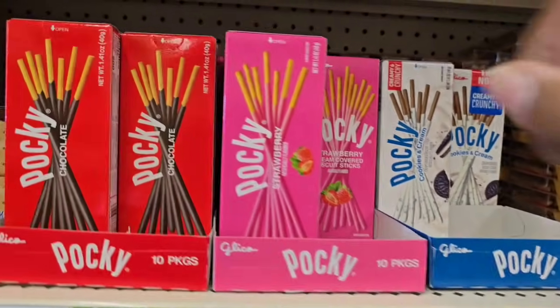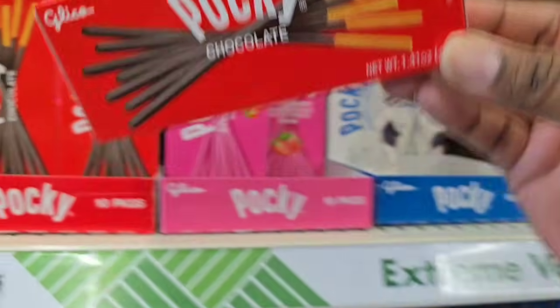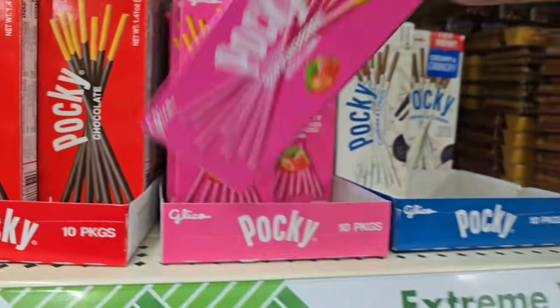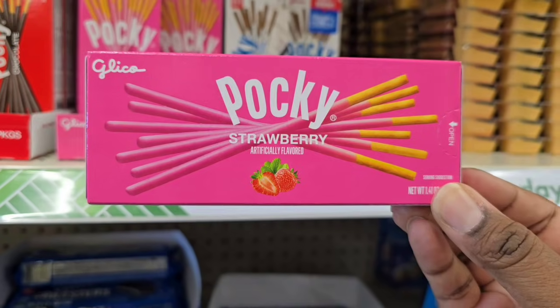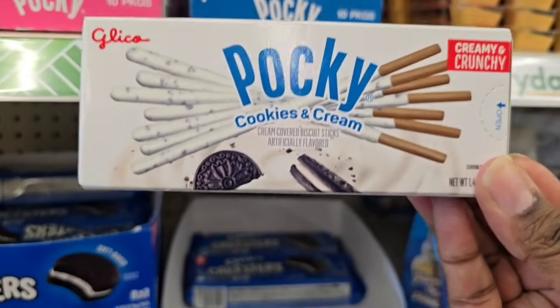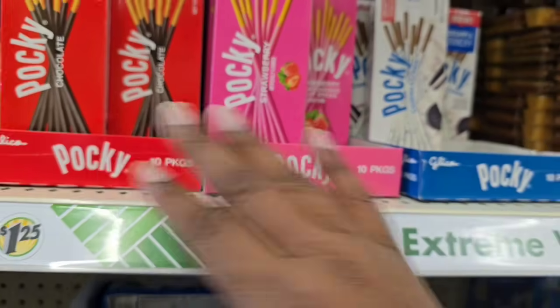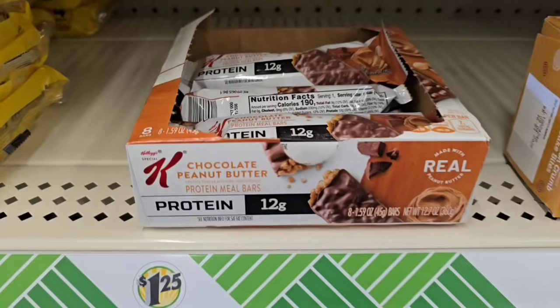Look what they have also, Pocky sticks. I actually love these, and you rarely see them at Dollar Tree. They did have the chocolate Pocky sticks. They had the strawberry Pocky sticks, and then they have these with the cookies and cream. You could throw these into a gift basket or a Christmas stocking.